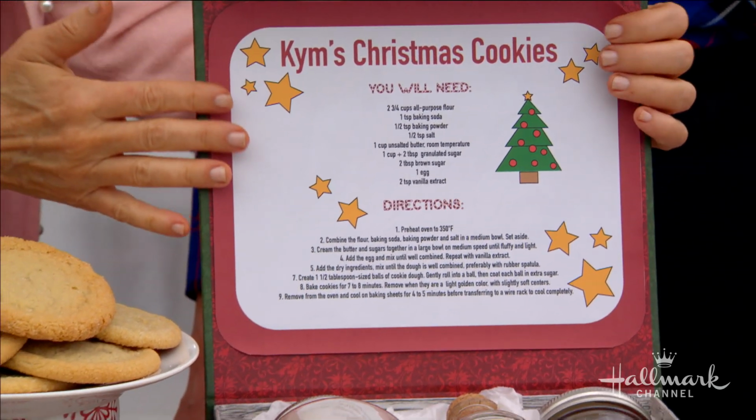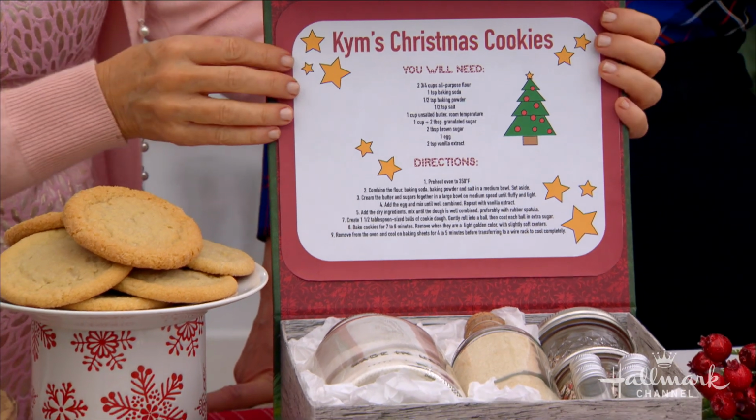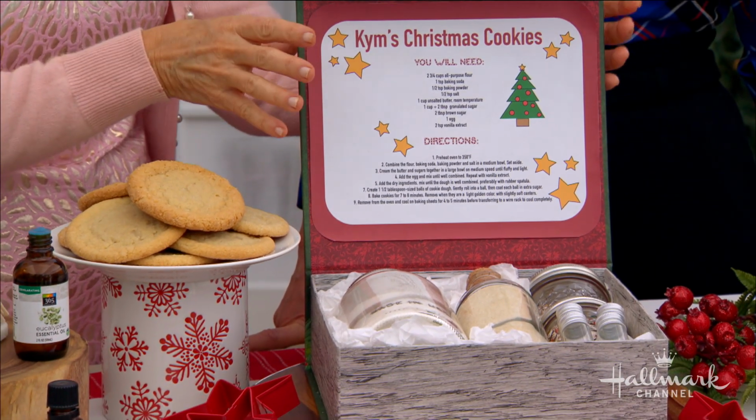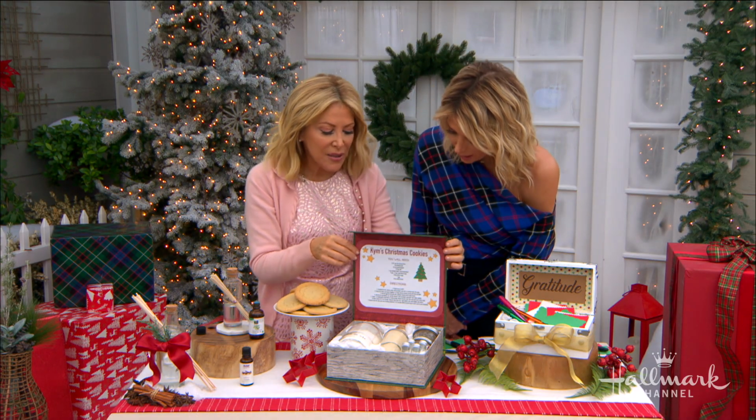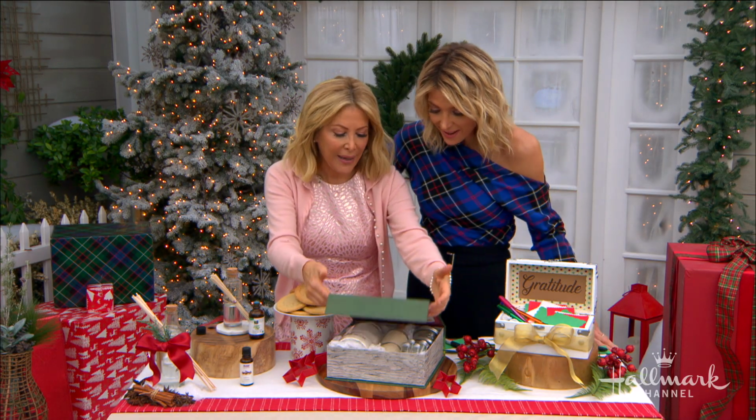So here is a fun idea. So many people have said to me on Instagram and Facebook, what is your recipe? What is it exactly? Can you tell us? And you know, rather than having to put it on there all the time, how about just getting a cute little box that you get anywhere?